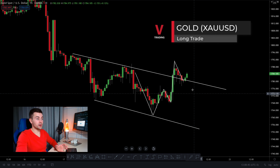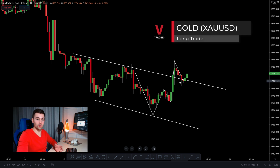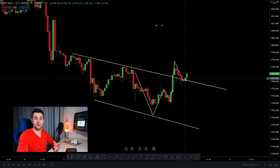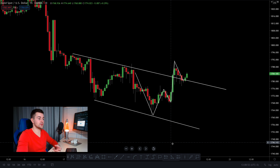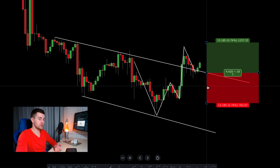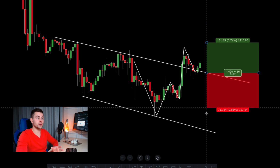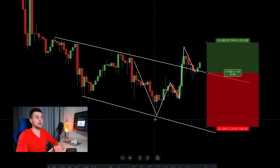So no surprise that right now the broken resistance of the channel serves as a very strong support. So this support can serve as a very nice point for us to buy the market. So from here we can have a very nice entry for our long trade. First of all, where can be our safe stop right here? To have a safe stop right here, I want to place it below the current low of the channel.